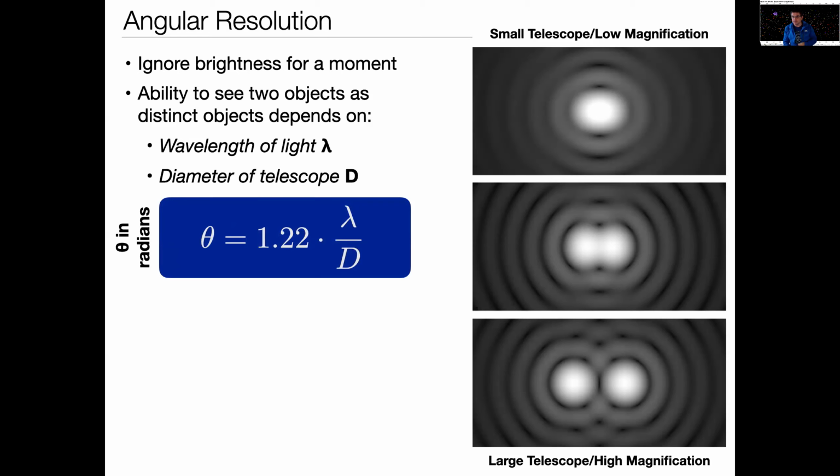If you talk to your friends who are physicists, they'll call this the Rayleigh criteria. Okay, you don't necessarily need to know that unless you have to look it up on Wikipedia. Okay, but the angle, the angular separation, and I'll draw you a picture of this to show you what I mean by angular separation in a minute.